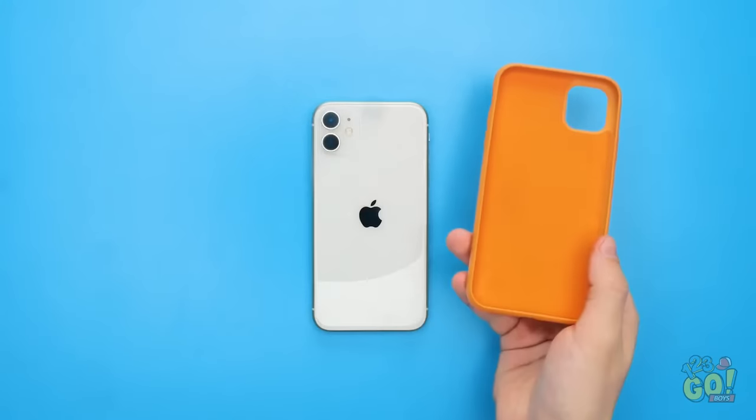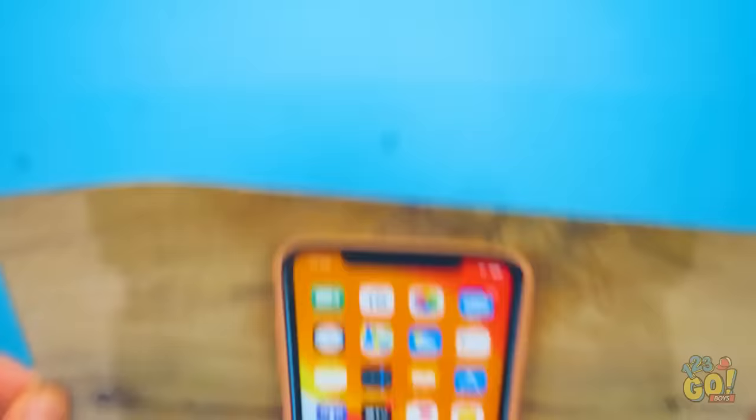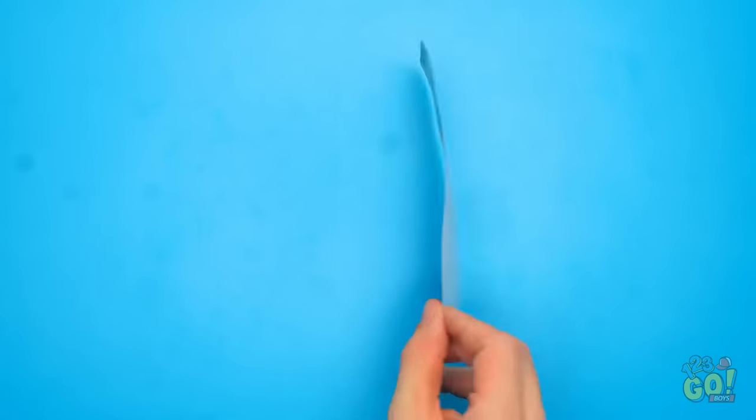Is anyone looking? No? Okay. Excellent. I got a picture of the phone. All right, get out of here, old case. I printed off the picture I took. Now to cut it out.